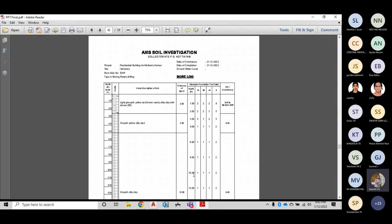Even for the mobilization, it costs nearly 50,000 rupees to construct a DMC at site. Even at 25 meter, the mobilization charge itself costs up to 50,000. So who will be willing to take up that much cost? Cost-wise, it will not be reasonable.